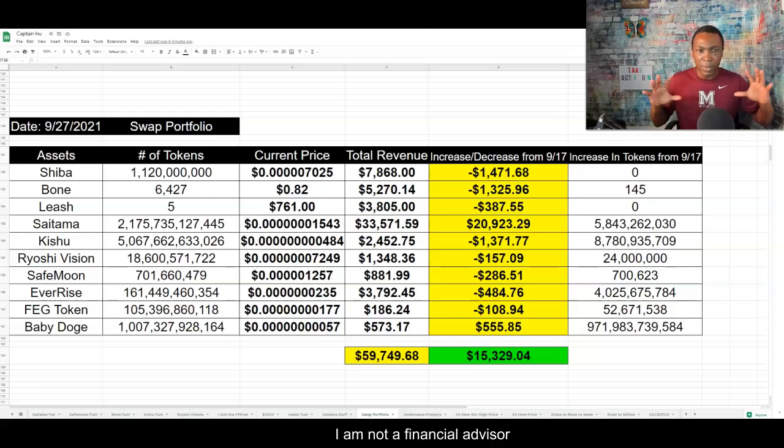So Shiba, we have 1,120 tokens. We're bearing those in our Shiba swap. The price actually decreased some, and so the value went down to $7,868, so a decrease of about 1,400. And we haven't added any more tokens to our positions from the last update, but we do plan to add more this upcoming week.